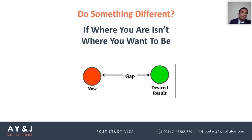If where you are is not where you want to be, there is a gap. Of course, there is a gap. You are a student here, on a student visa, worrying about, oh, what am I going to do with my career? I need some sort of working rights. I'm not getting the right opportunity because I don't have work rights. Discriminated. I have received some very interesting comments in the survey. Someone said, oh, am I being discriminated? I don't know. I can't comment on this.